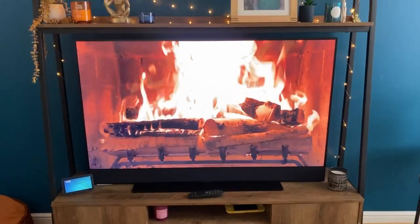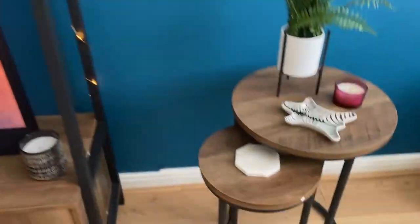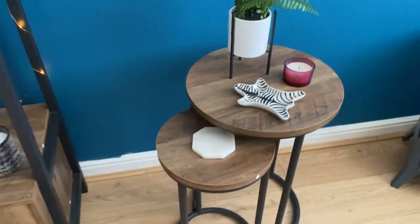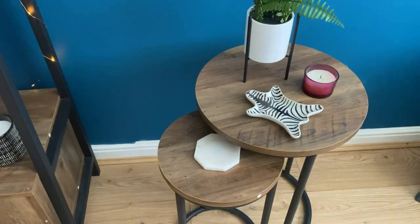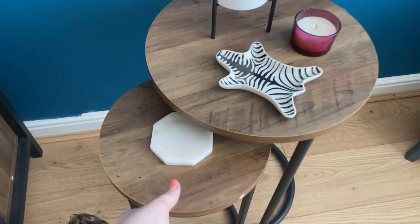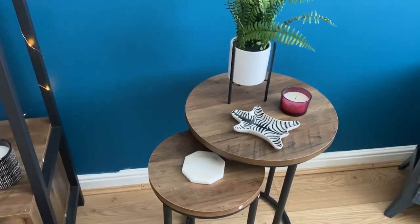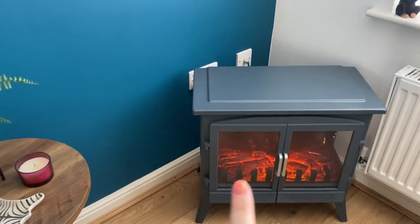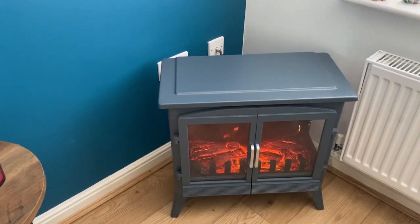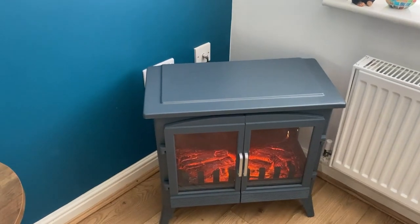So yeah, that's a TV cabinet, which I absolutely love. We've got these other little tables. I still need to take the stickers off. How lazy of me, but I just generally can't peel them off with my nails. So these little tables are really handy because you can take this one out and just move them around. So they're really good. We've just got this little fire from Dunelm. It was on sale from like 100 and something to 40 something pound.